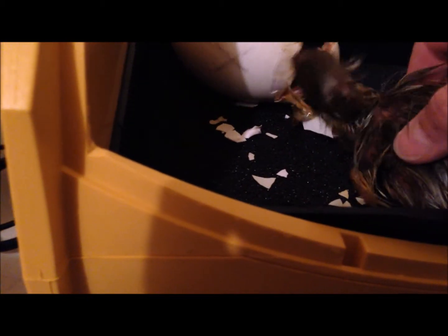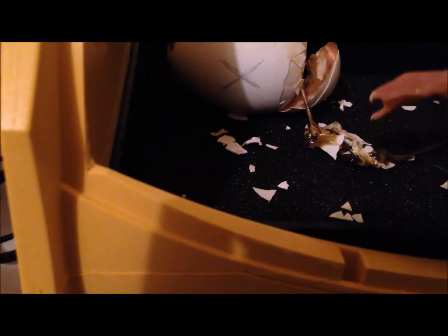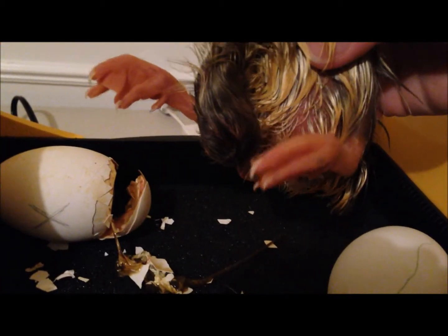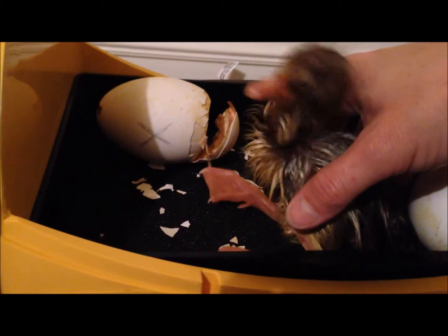Hey! I hear you. Oh my goodness. Yes, you're a busy baby. And here it is. Here's the baby. I'm going to put it in the brooder. So, goodbye. Put it down and turn this camera off. Yep. Goodbye, Moose.